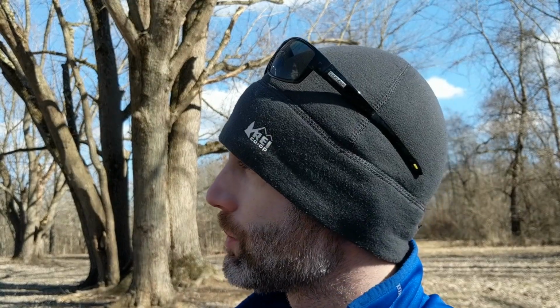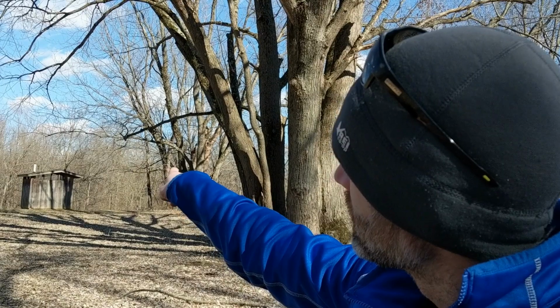We're taking a quick break at the group campground. This comes before the East Camp that we're staying at tonight. Some nice picnic tables, fire ring in front of me. There's a privy over there. What a beautiful, beautiful day. Man, oh man.